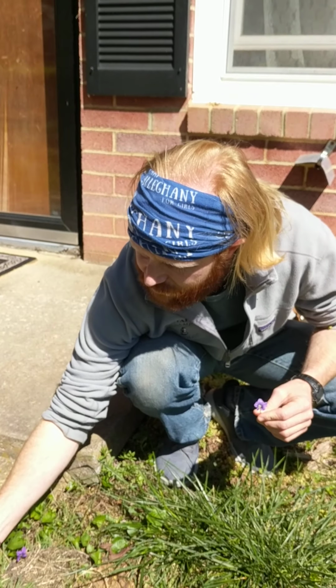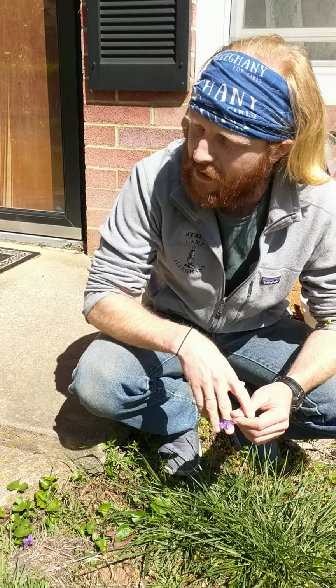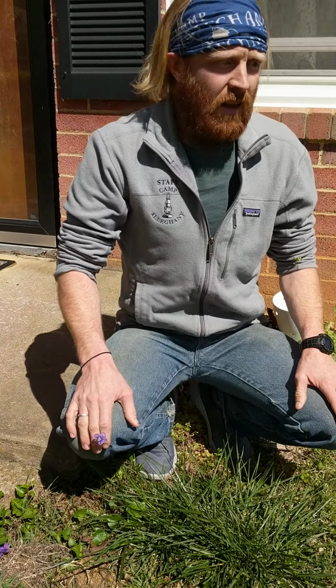Oh, what else do we have in my yard? We've got violets. Beautiful, beautiful little flowers. Purple, sometimes they are white with a little blue, sometimes they're a little bit blue, but they pop up all over yards. Really pretty. And then these are the violet leaves that are pretty telling. Look like a spade if you've got a deck of cards.